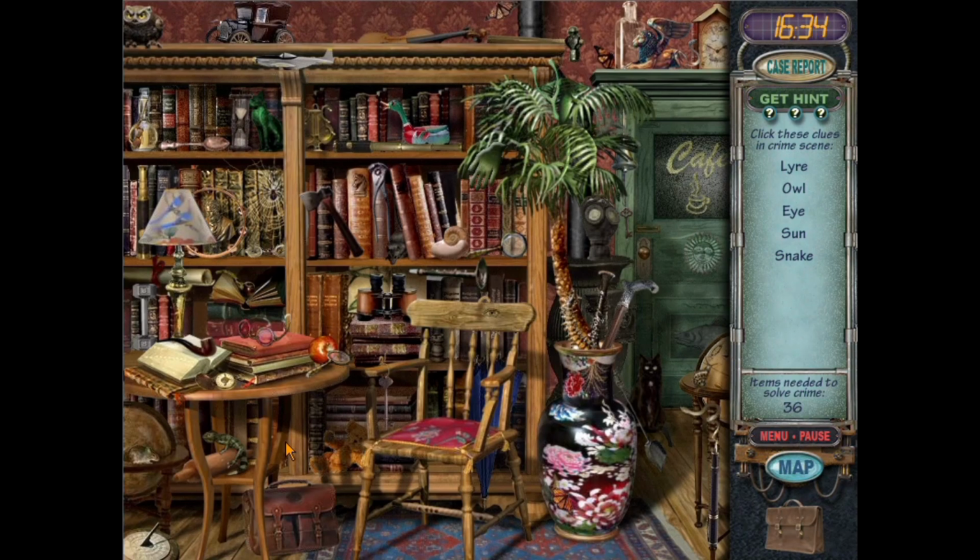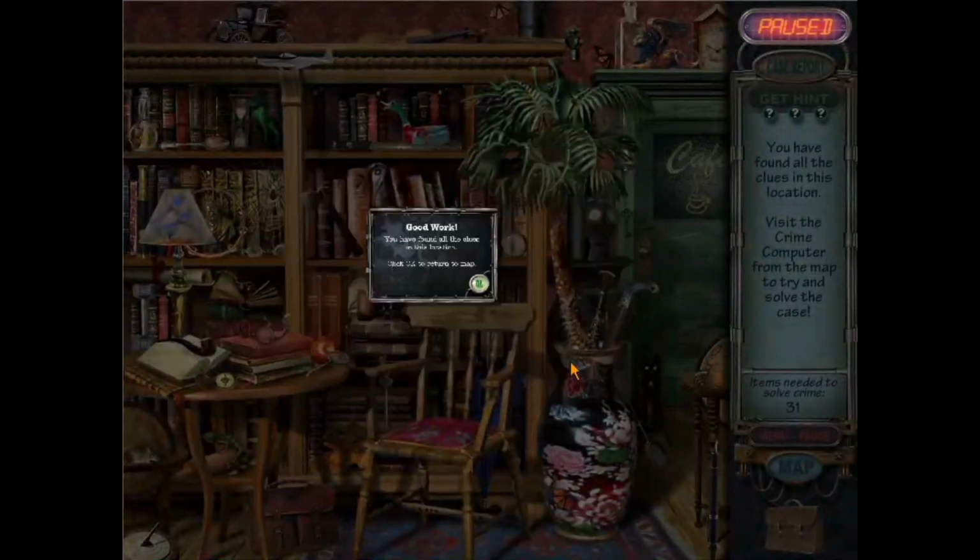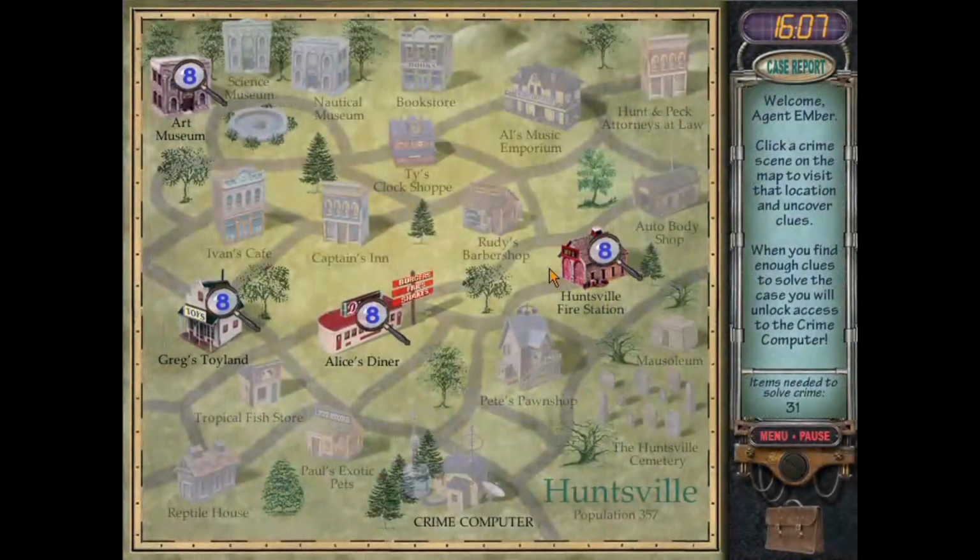So we're doing fairly well in the beginning. I tend to do pretty well at the start and then peter out a little bit by the end. So we still need an owl, an eye and a snake. And again, hopefully you are playing along at home. So just the eye to find now. And there it is on the chair. So we have completed the bookstore.